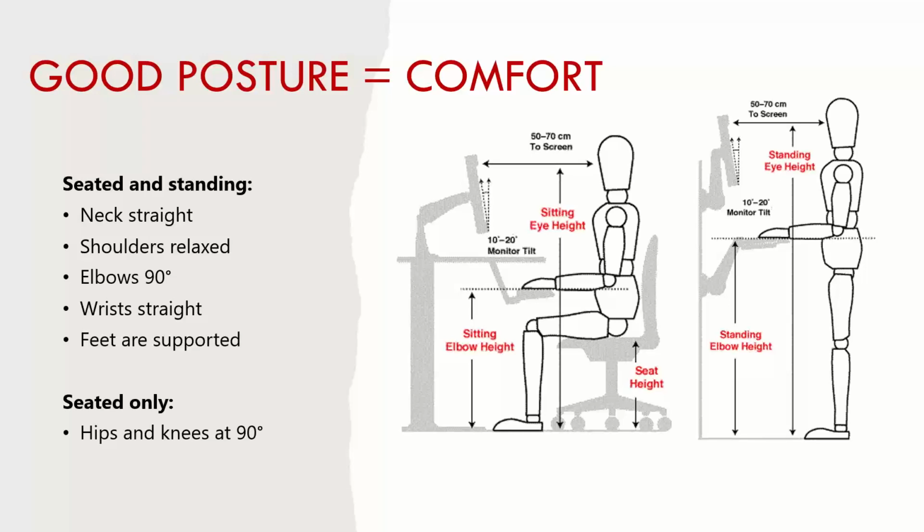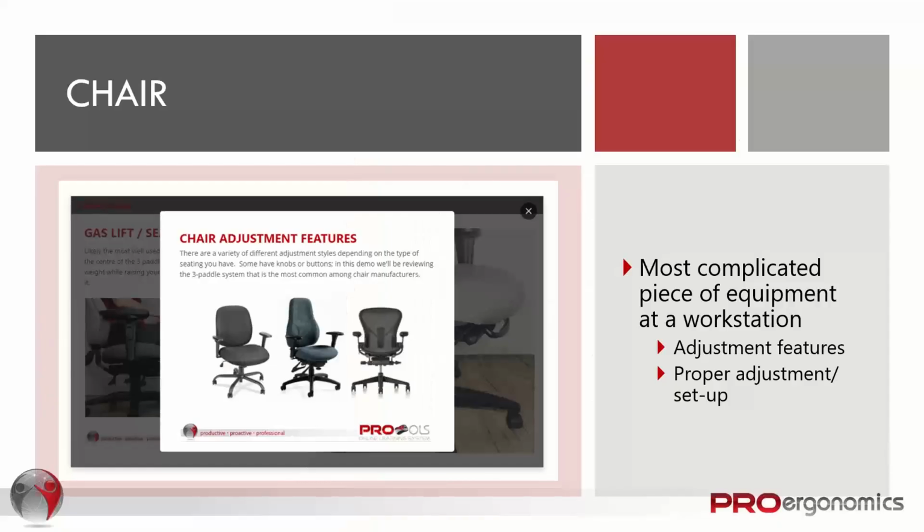So you start with a bit of a lead in. And then I wanted to highlight specifically the chair, because I think this is the most complicated piece of workstation equipment that we see in a home office or really any office, right? The chair does more than pretty much everything else. So because it's the most complicated piece, I think it's important that we really do it justice, right? That we make sure we go through all the different adjustment features that are available, and then talk about how to properly set up each one.